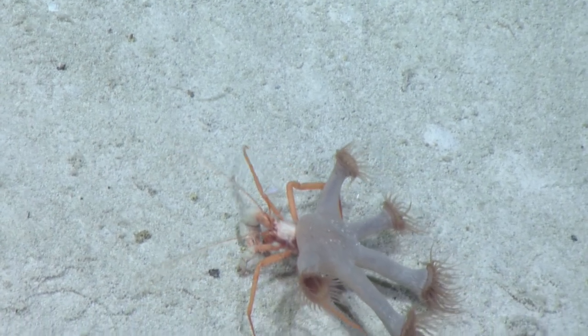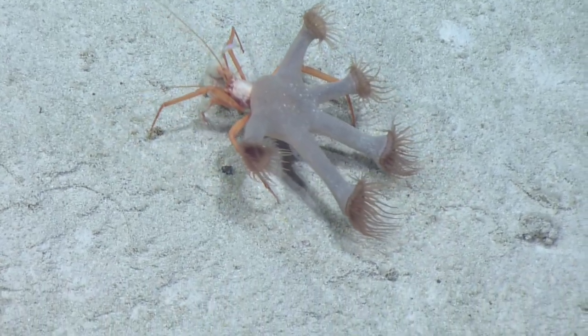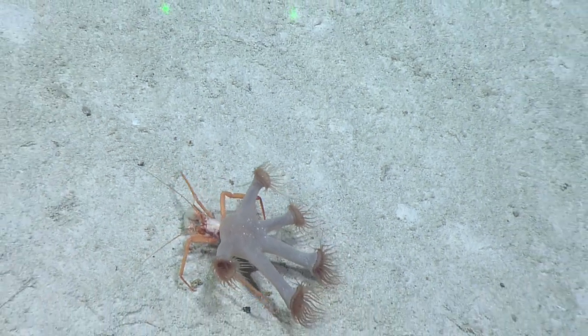This one is actually one of the most active ones I've seen. It's showing off its backpack, that's why. Yeah, it's very proud of it. Should be.